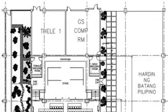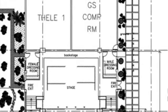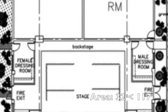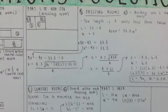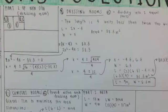We realized that the dressing rooms were too small to accommodate a number of people, so we took out the whole botanical garden and the part of the TLE computer room to expand the DDA. The old dressing rooms were only 32 square meters. Taking out parts of the botanical garden, the TLE room, and the grade school computer room, we were able to expand it to 117 square meters. Since the stage was expanded in order to accommodate bigger performances, it would come with a larger amount of actors, thus calling for a need to expand the dressing rooms as well.